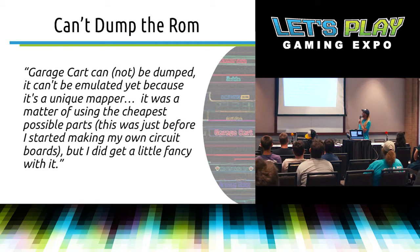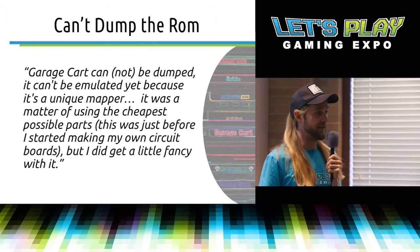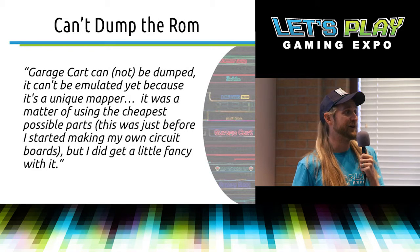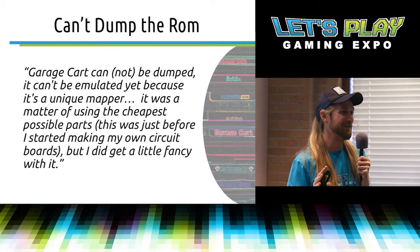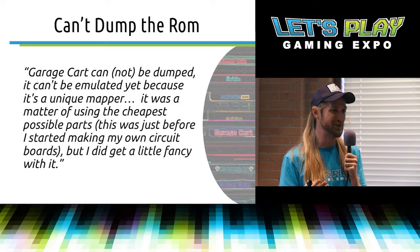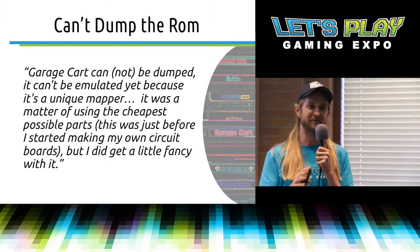Oh, so the interesting thing about Garage Cart is that the ROM can't be dumped. I asked Memblers, the guy who put this together, because I had heard a rumor that he had programmed it some special way. Like he had figured out something so that there's no way for you to dump the cart. So I asked him, hey man, is this true? What did you do that nobody else can seem to figure out? And he was like, oh man, no, I didn't figure anything out.